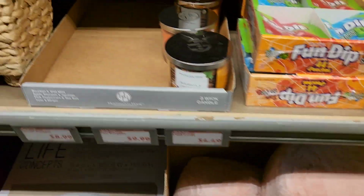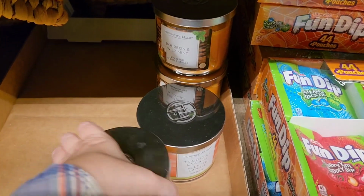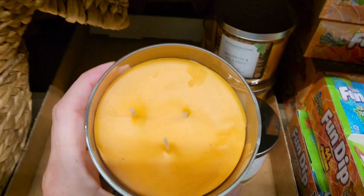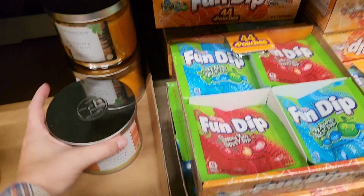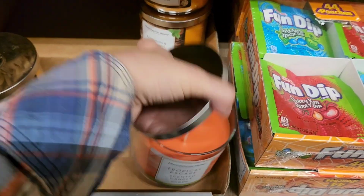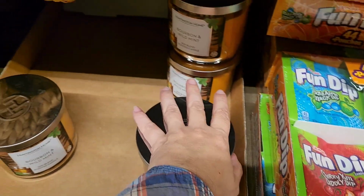Oh, here's some fall candles. Let's see. Bourbon Wild Nut. Three wick. Don't really care for that one. Tropical Escape. That one's okay. It smells more summery though.